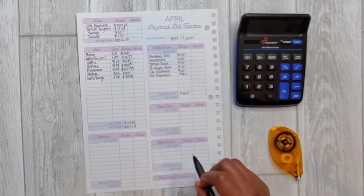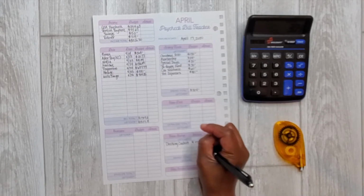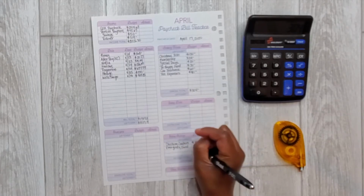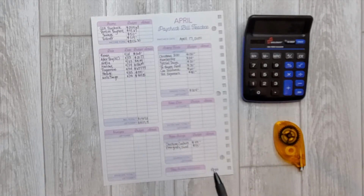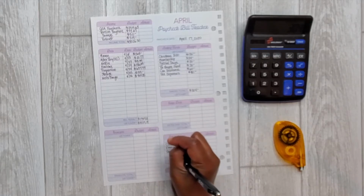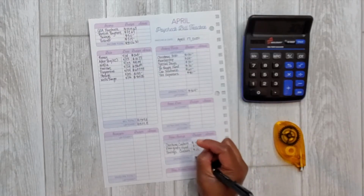In terms of extra savings, I know that I like to put a checking cushion amount of $100, and then also an emergency fund payment of $25, as well as now I said in my last video that I was going to stop calling my long-term savings account long-term savings because it really isn't. I'm just going to call it a savings cushion. So I have a checking cushion and then a savings cushion, and I will put $25 in that amount, so that is a total of $150.